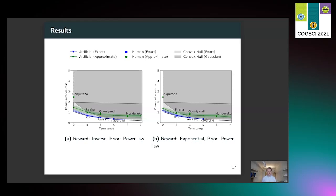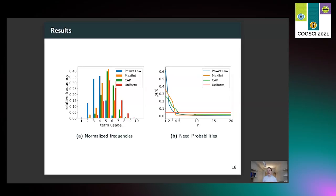These results turned out to be stable when we varied the need probability or the prior probability, and you can read more about that in the paper along with some discussion regarding the different need probabilities that we considered. Furthermore, in the left plot here we have plotted the frequency of term usage among all the experiments that we ran, varying the need probability, and to the right here you can see the different need probabilities that we considered.